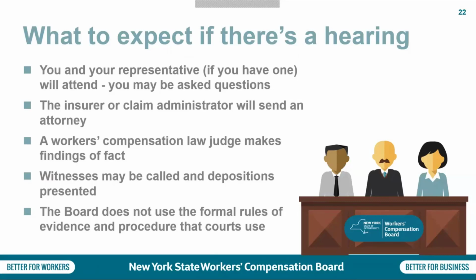The workers' comp law judge will make the findings. Witnesses might be called. There might be depositions taken. We do not use the formal rules of evidence and procedure, okay? There are no black robes and no gavels in workers' comp.